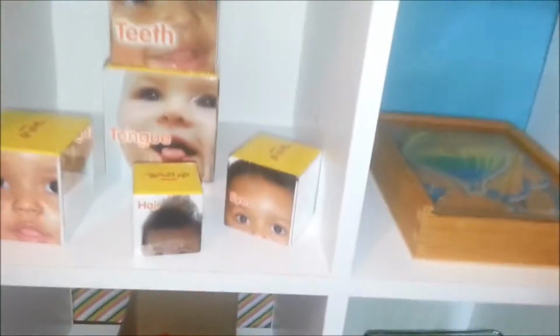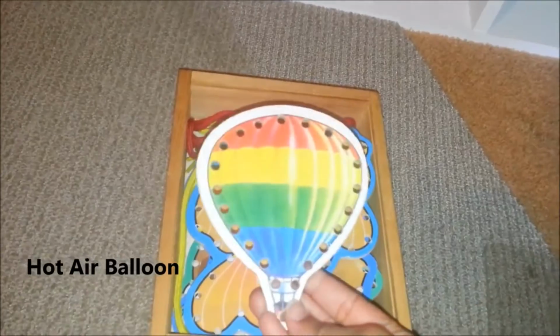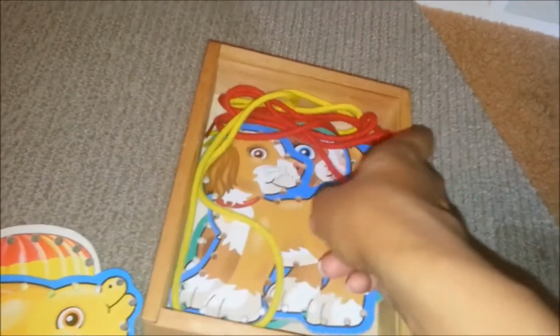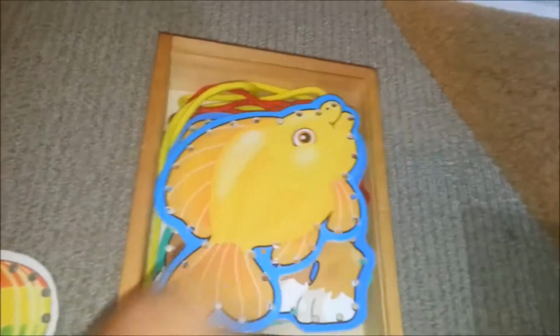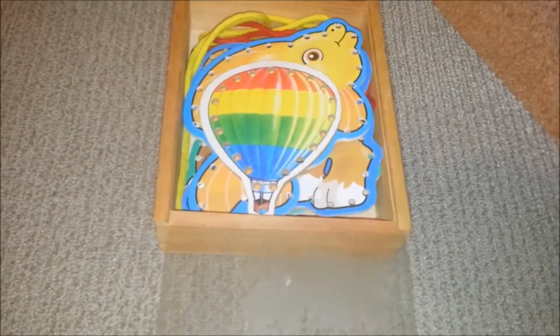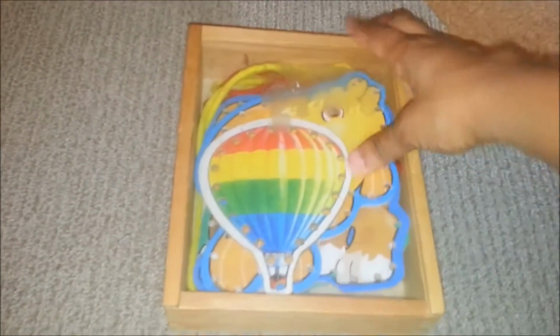Next we have our lacing activity. These are just lacing cards. This here is a parachute. We have a fish, a dog, and a rabbit. She has a hard time lacing, so usually when we do this activity, I will lace the card for her and then have her unlace it.